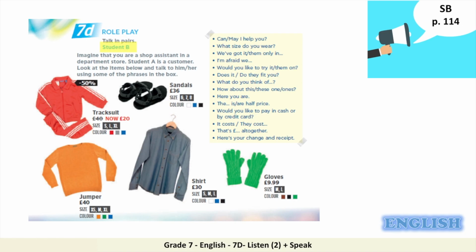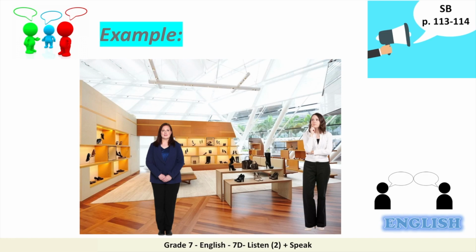If you choose the role of student B, then imagine you are a shop assistant in a department store. Student A, who is your partner, is a customer. Look at the items below and talk to him or her using some of the phrases in the box. Since you are the shop assistant in a department store, you have the available sizes, the available colors for each item, their prices, whether they have a discount or not. And this will help you discuss the item with your partner who is the customer. Look at the following example before you try working on this task.